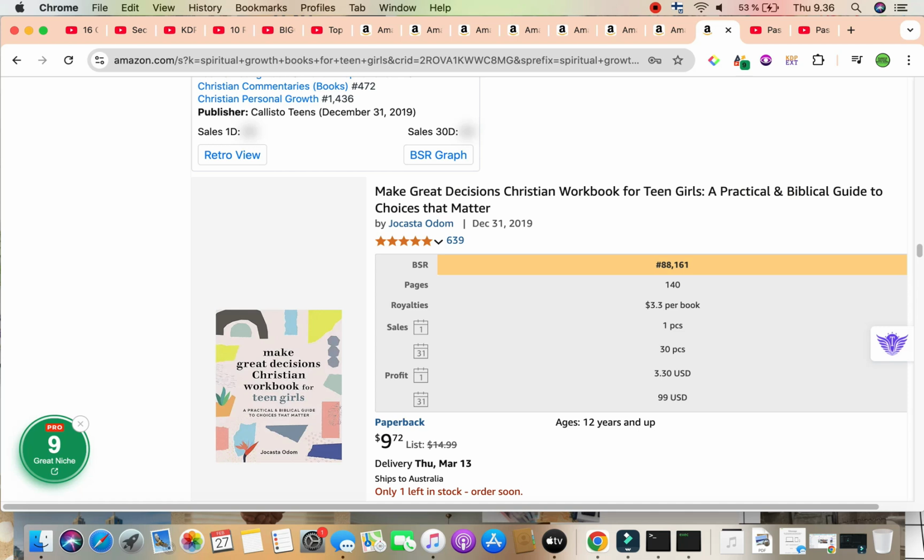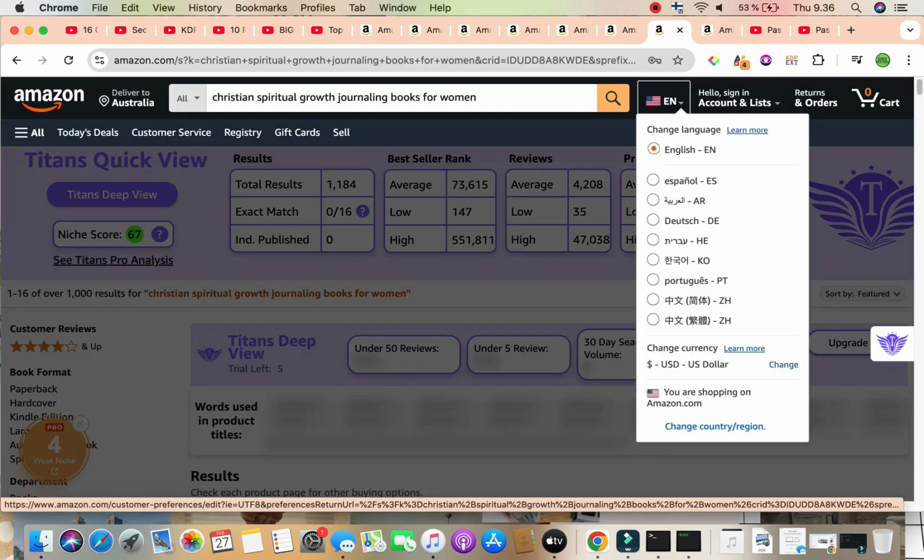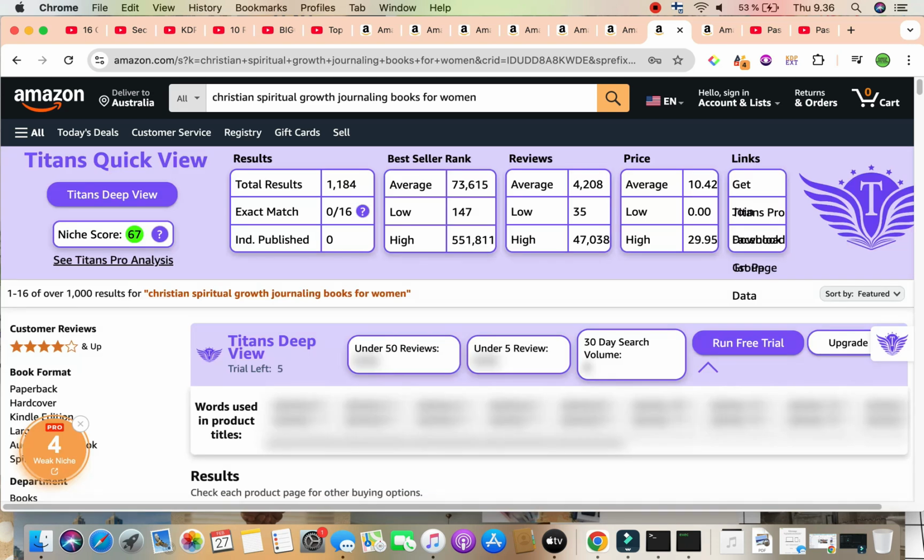So let's dive into the second keyword for the day, and our second one is Christian spiritual growth journaling books for women. This one has a beautiful green niche score by Self-Publishing Titans of 67, and its total results are within that 1,000 range, totaling 1,184. The bestseller rank is below 100,000, which is ideal, and it is averaging 73,615. Average reviews are 4,208. Average price is $10.42.